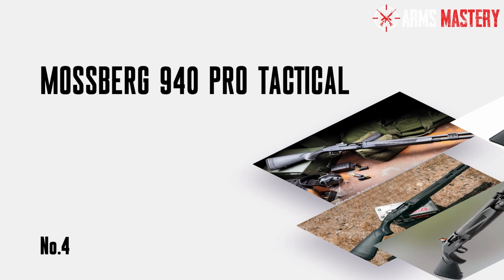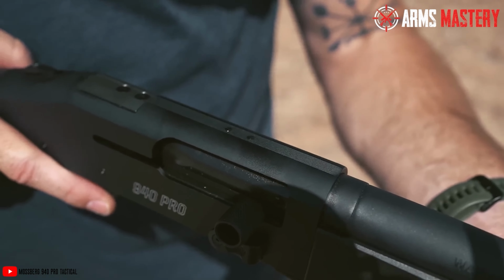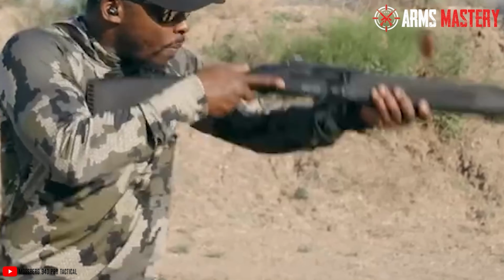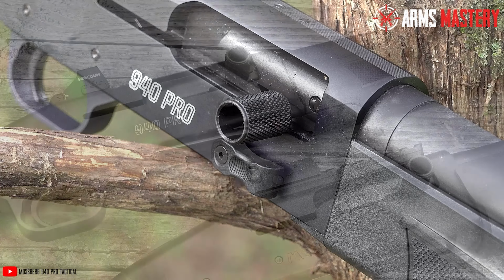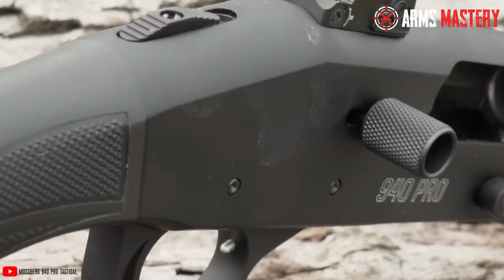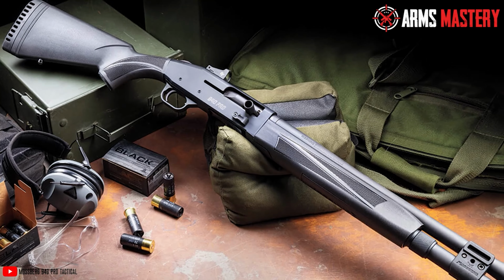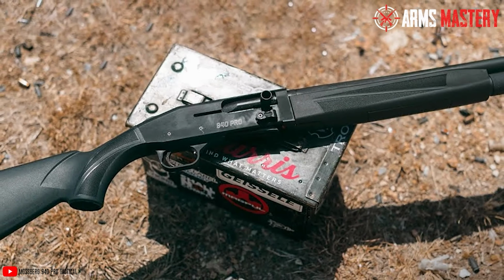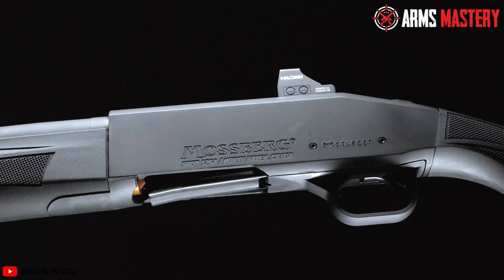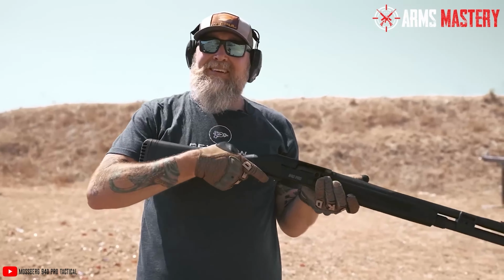Number 4. Mossberg 940 Pro Tactical. The Mossberg 940 Pro Tactical is engineered for peak performance in defensive and tactical situations. This semi-automatic shotgun features cutting-edge technology to ensure reliability and efficiency when it matters most. Built with a robust gas-operated system, the 940 Pro Tactical can cycle a wide variety of 2¾-inch and 3-inch shells, from light target loads to heavy-duty buckshot, without hesitation. This versatility makes it an excellent choice for both competitive shooting and home defense.